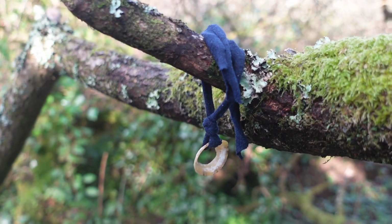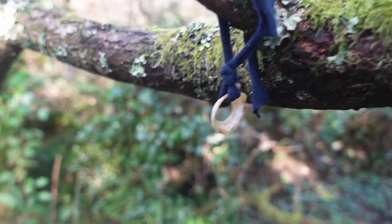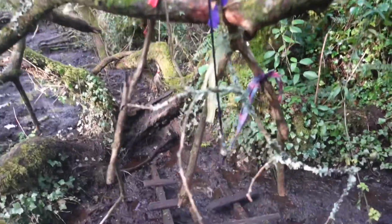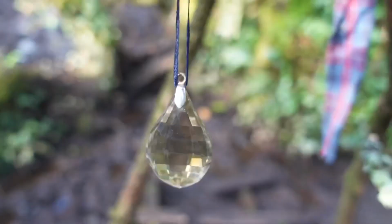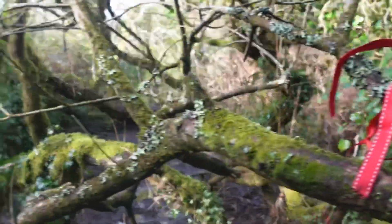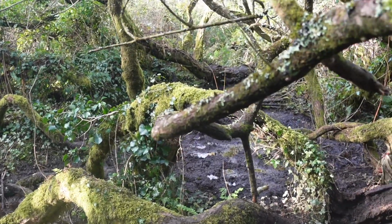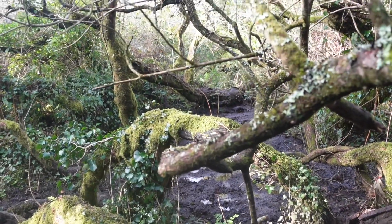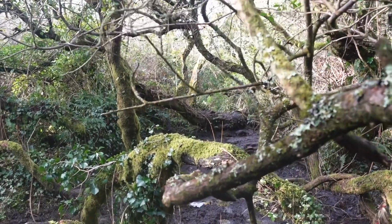It's like a shell tied up there. And check this out, someone's left a crystal. So, question is, is it down there or along that path a little bit more? I've got plenty of time, let's go check out that path. Let's see if there's another access point.